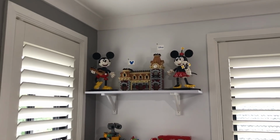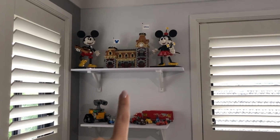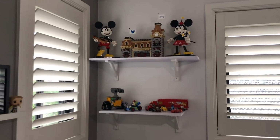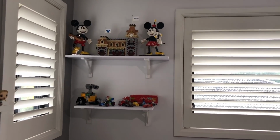Shelf update, there's now a second one, but I honestly don't know how to set this up, because there's a massive gap here which the train station would look good in, but then Mickey and Minnie won't fit either side. So I feel like I've really got to rearrange this whole situation. I also had to put more sets away because I wanted to make space for my Disney castle, which I've done now.